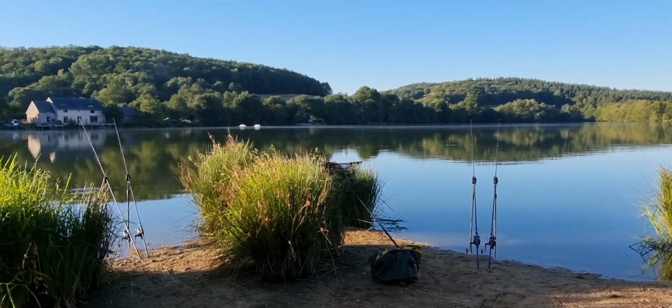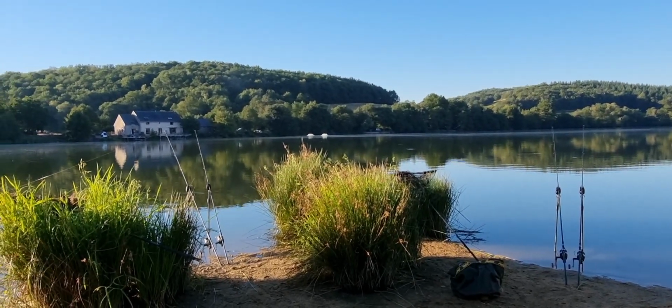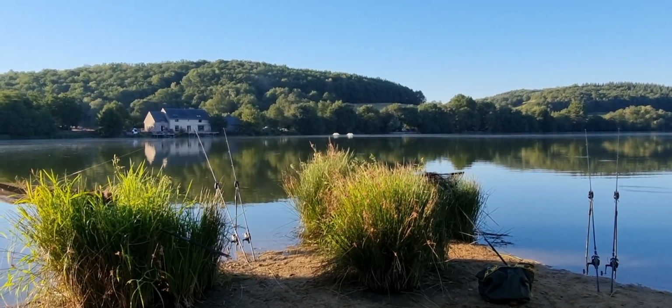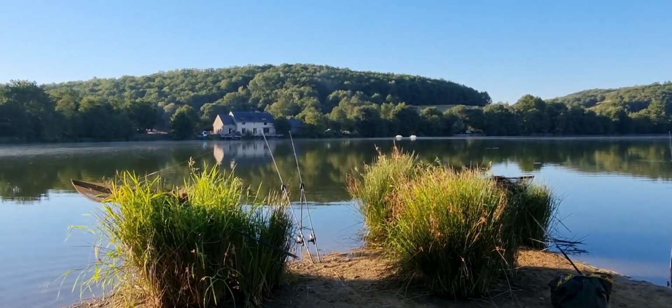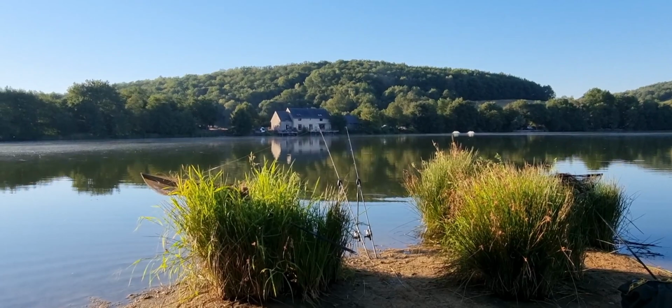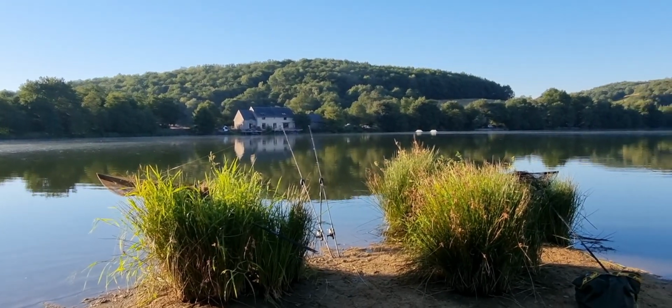Another beautiful morning. This is going to turn into a roasting hot day. I'm off down the shops later to restock and get some more food. But yeah, plenty of time left yet, and hopefully a few more chances.